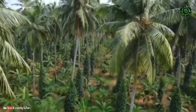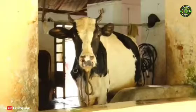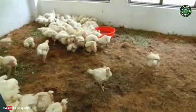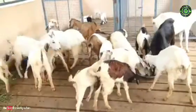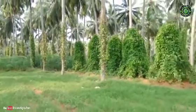Success of organic farming lies with selection of compatible crops and integration of livestock. Cropping systems will provide large quantities of organic matter for recycling and thus will reduce the requirement of external inputs.